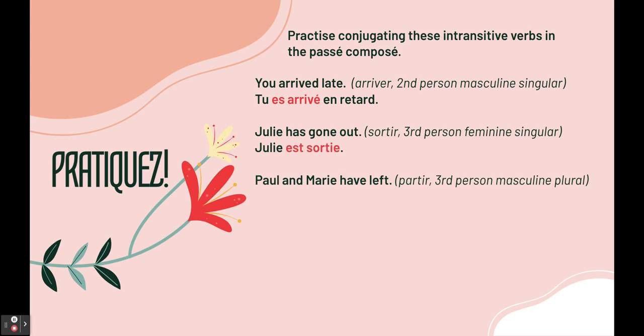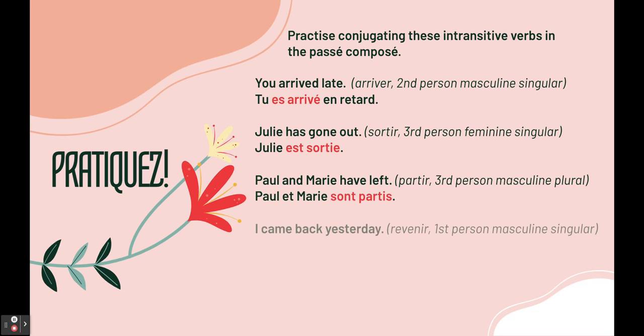Paul and Marie have left. We're using the verb partir, third person masculine plural. We default to the masculine because Paul is there. If it was Anne et Marie, we would use feminine, but it's a mixed group, so we default to the masculine. Paul et Marie sont partis. We add just an S to the past participle. I came back yesterday. We use the verb revenir, to come back. First person masculine singular.